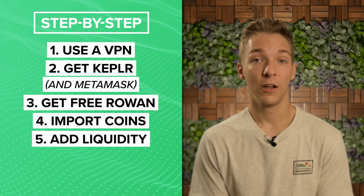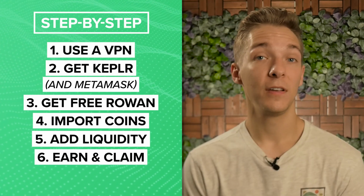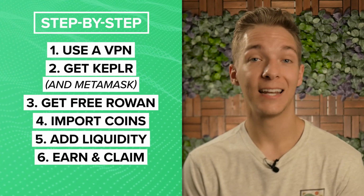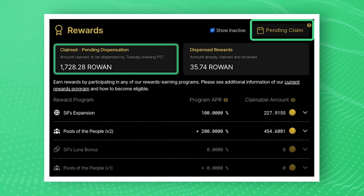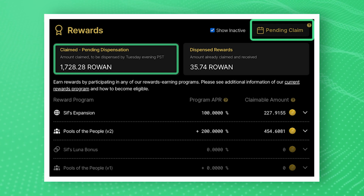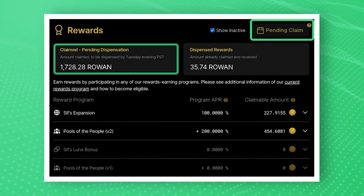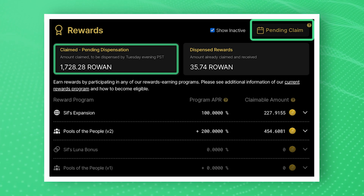After it confirms, you'll immediately start earning rewards based on your balance in the liquidity pool. Trade fees are sent directly to the pool and are reflected in your pool value, while the liquidity mining rewards are shown in the Rewards tab and must be claimed every week. These rewards are paid out by Tuesday morning Pacific Standard Time, and you must claim them by 8 a.m. PST on Monday to receive your rewards for that week.